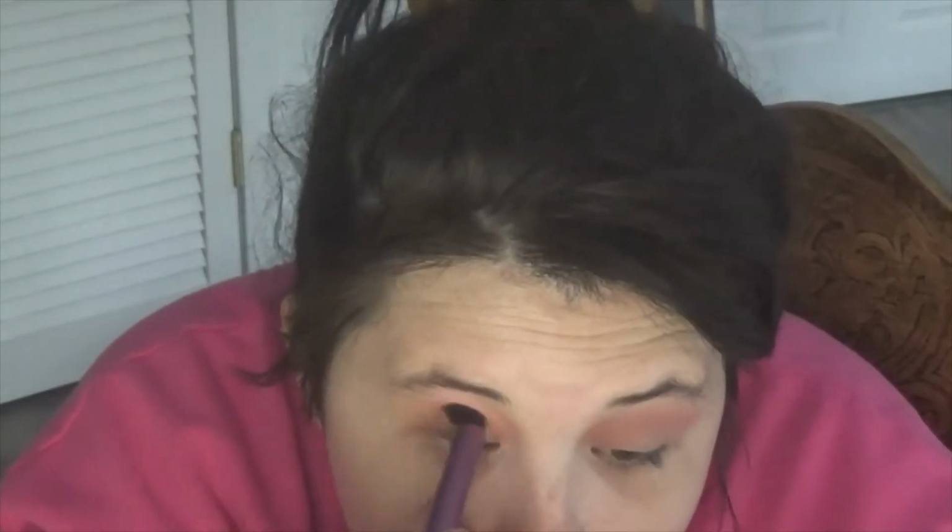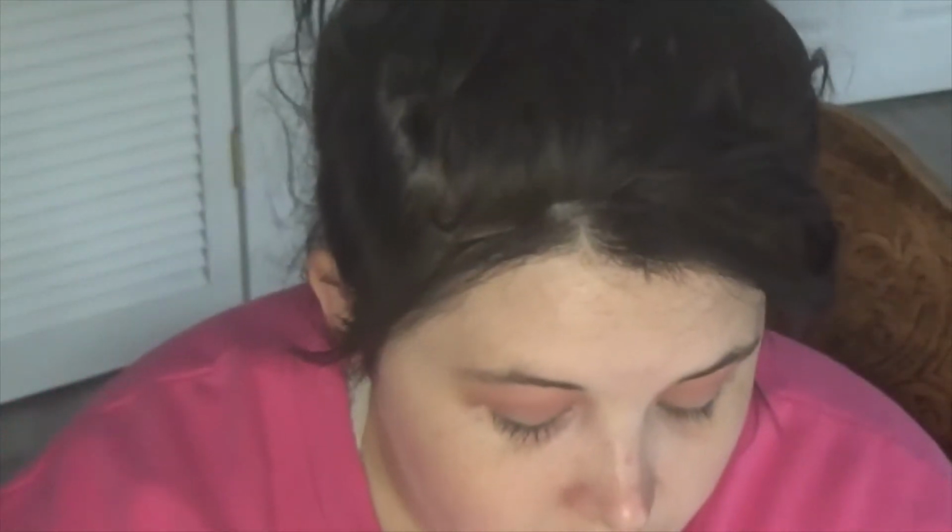Let's not tap it off so much apparently, because I lost the whole eyeshadow. Okay, it is buildable, so we're just gonna have to keep doing this a couple times. Okay, so you can see a difference now. It looks messy now, we'll fix it in a minute. I just want to make sure I get it on here and have it look like it's on there first of all. Okay, so see the fallout.